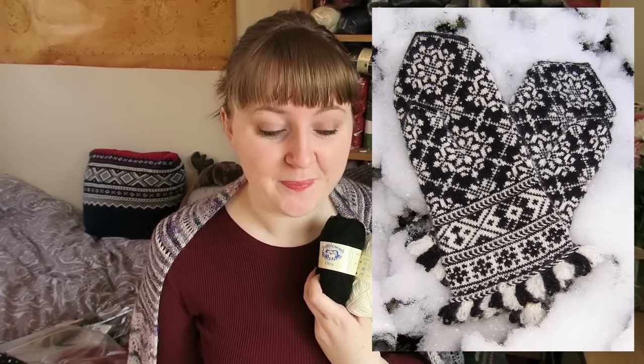I talked about these mittens before. It's a pair of Latvian mittens that I am going crazy over. They are so gorgeous, and I think if I can use this fine wool, I might be able to nail the size, because I know a lot of people who have made them and posted it on Ravelry have had issues with the size. It usually becomes like bear hand size. I don't know if bears have hands, but there you go. They become very big, so I'm hoping to be able to make them as small as possible.